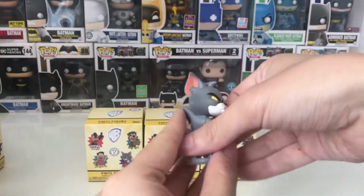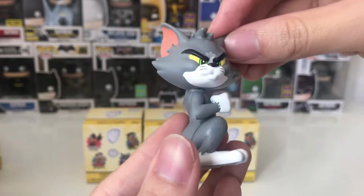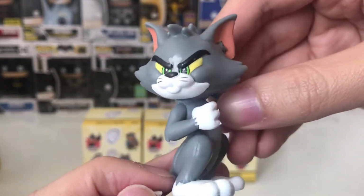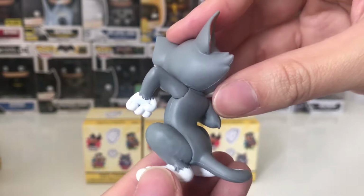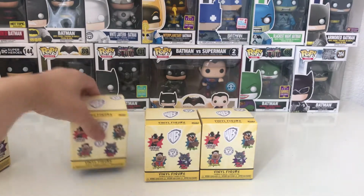What do we got? Yay! We've got Tom. It's my lucky day. After Jerry, we've got Tom. See? With a smug face. Oh, it's really nice, this sculpture. Good. Let's move on to the fourth box.